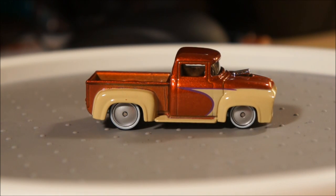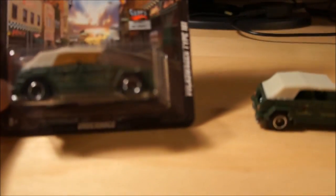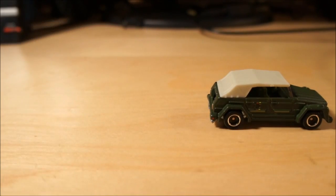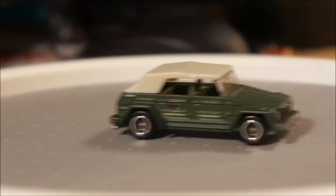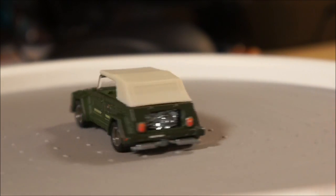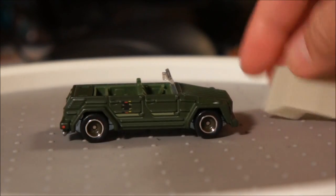Custom 56 Ford truck. And then finally, to round out case G, we have the Volkswagen Type 181. Underdogs. And I believe, like the main line of the 181, yep. The roof comes off.